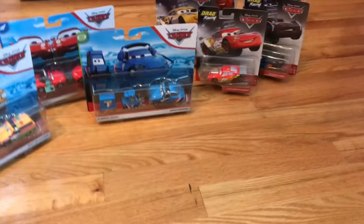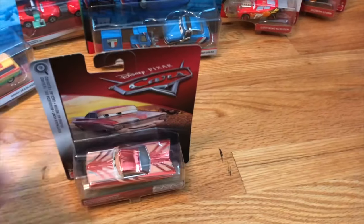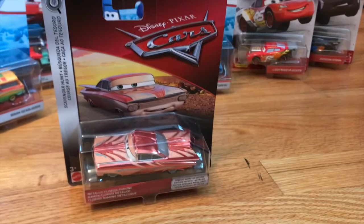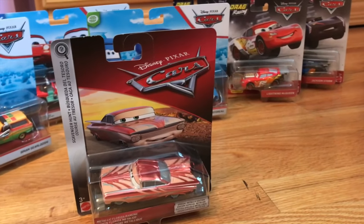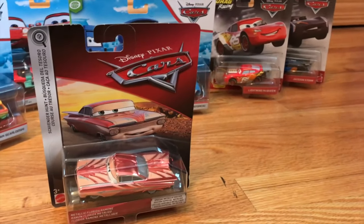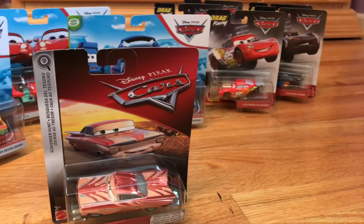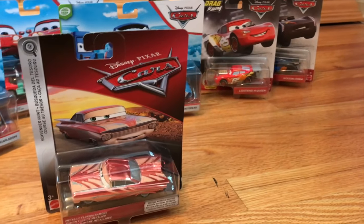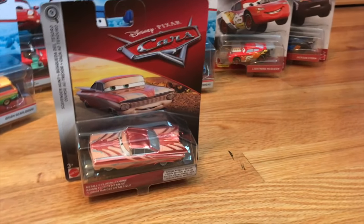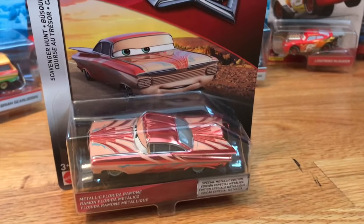Now moving on to Disneyland, we'll start with the only normal single that I bought, Metallic Florida Ramon. This case missed like all my stores. I did find Heyday Smokey and the Thailand Lee Revkins, which I still haven't opened, and I do have a review of Heyday Smokey that I've been holding off on. But I found those back in June, and Metallic Florida Ramon was missing from the wave. So here he is, finally able to pick him up.